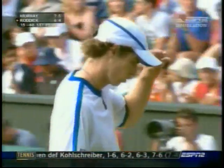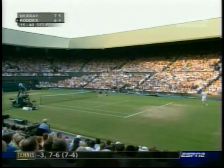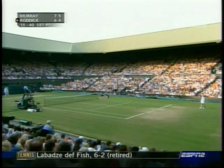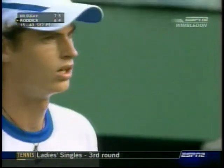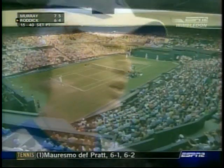Set points. And Roddick was thinking about it there, Cliff, because he had another easy forehand. Girlfriend Kim Sears knows how big this is. Murray's girlfriend. Roddick didn't really go for that approach shot. He kept it away from the backhand.